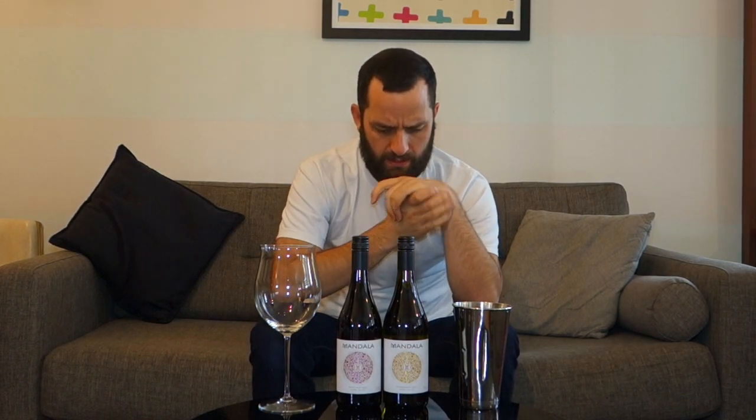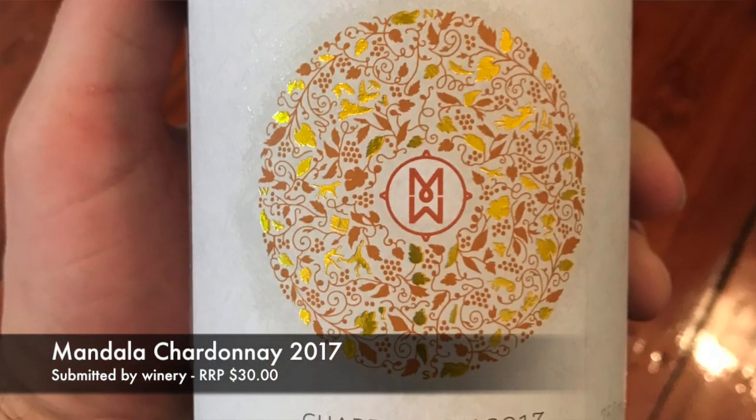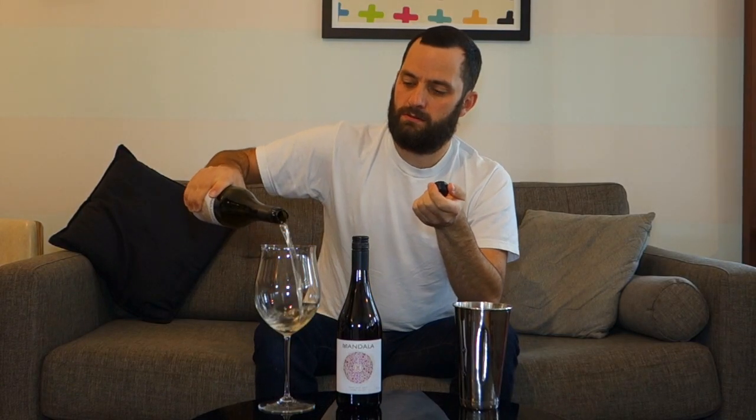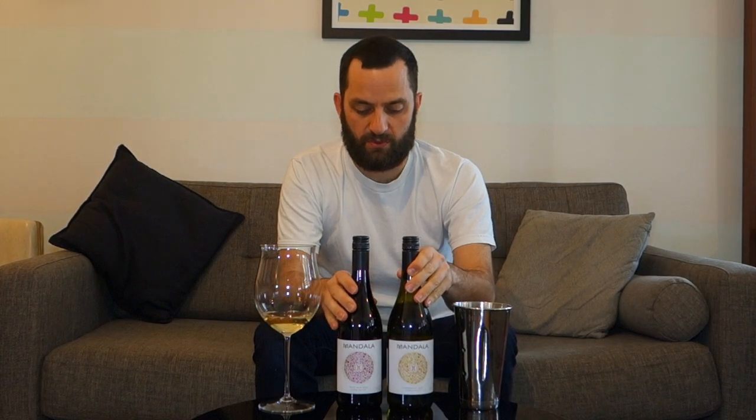They are two estate wines. First off, we are going to look at the Chardonnay 2017 vintage. Recommended retail price is $30 Australian dollars. So we're basically looking at arguably the two most important grape varieties in the Yarra Valley, very much cool climate grape varieties.